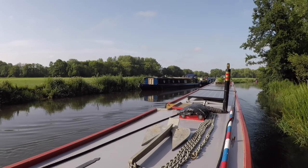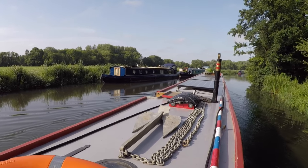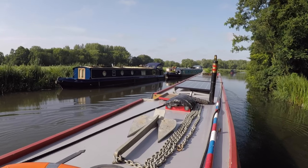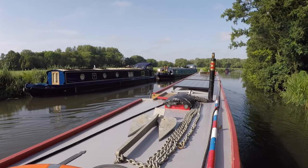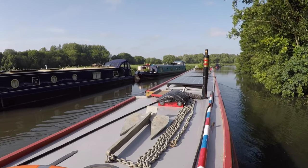We just winded in the weir. Winded in the weir, yeah. The flow's not very strong, so it's okay. Yeah. Can we say goodbye to Mark and Julie for a few days? Because they're going to catch up with us in a bit.